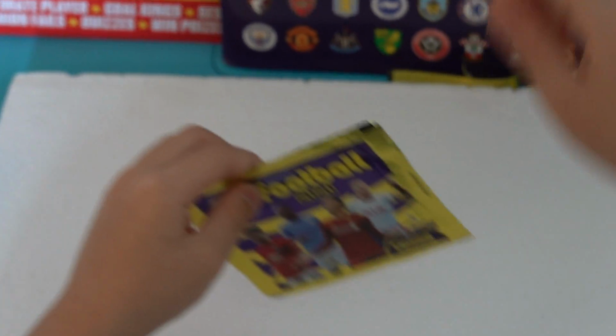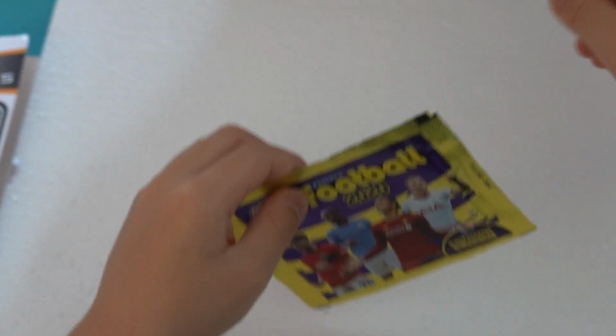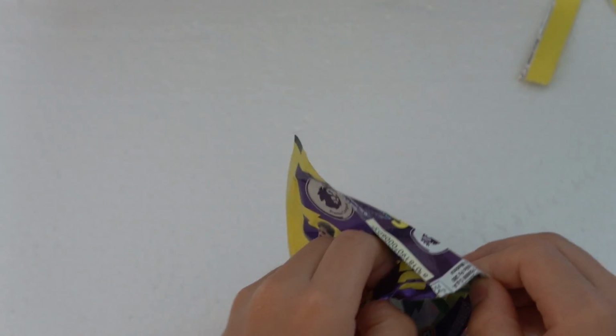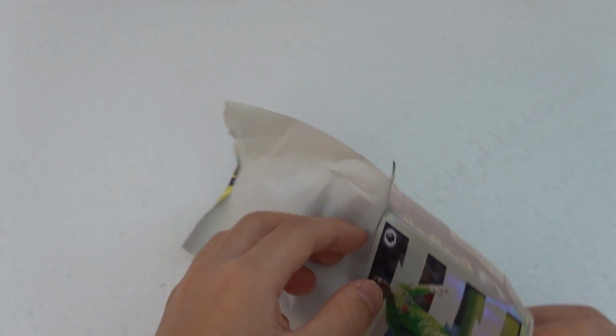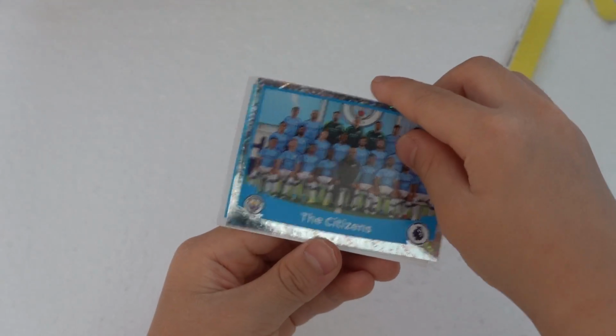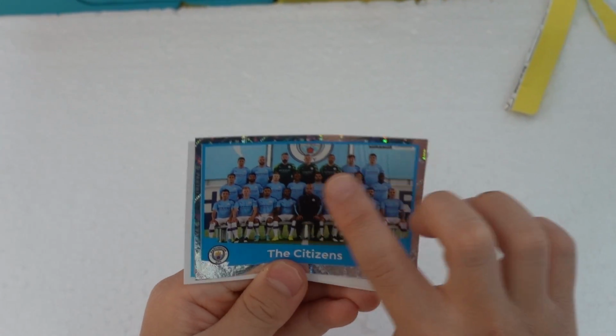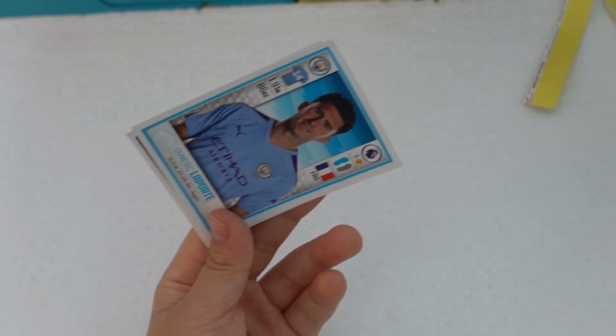Okay, to our last pack, I hope we'll have this man, Virgil van Dijk. Oh, Harry Kane. Let's crack it. Oh, we have Dan Henderson, Danny Ward. Oh, the Citizens. Okay, Pep Guardiola, Ederson. Look at this, good. And with Laporte, Max Kilman.